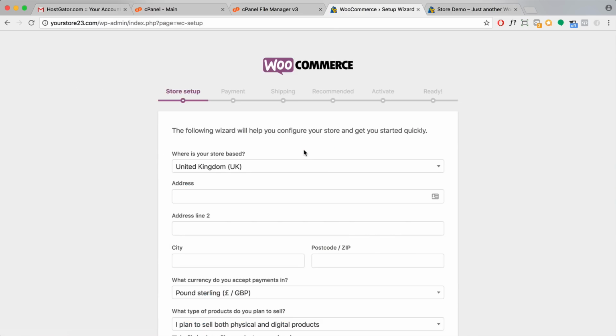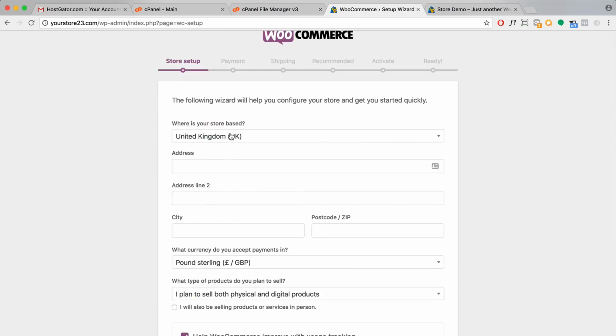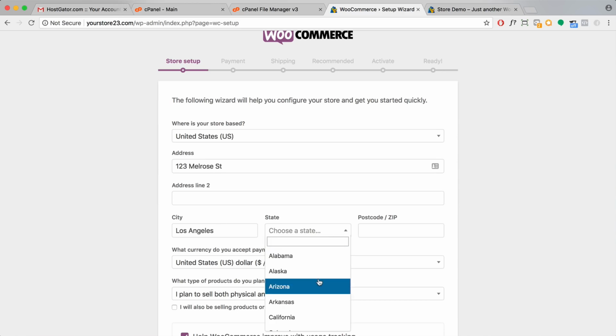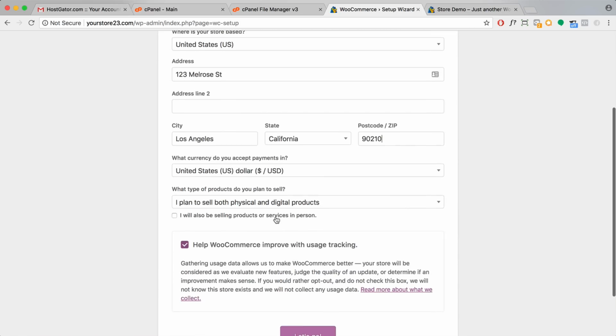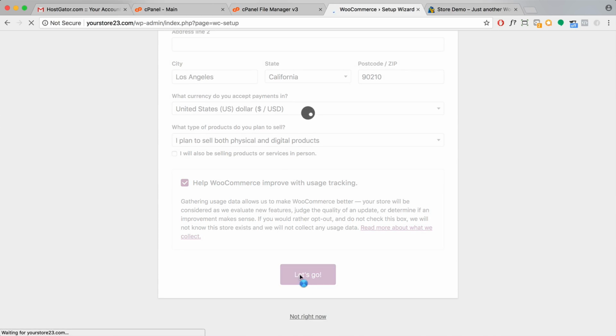Okay, once you've activated, it will take you to a setup page, so we're going to be walking through this together. We're going to select where our store is based. We're going to put in United States, and I'm going to type in a dummy address. State, we're going to put California. For the currency, just leave that as is, and I'm going to leave that as is too. If you'll be selling services in person, then you can tick that. Then I'm going to click on let's go.